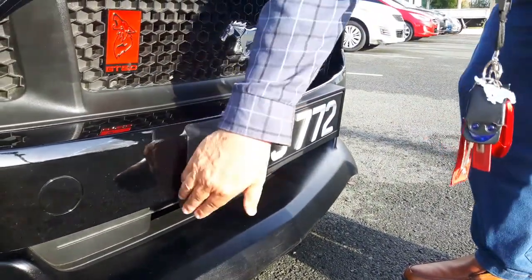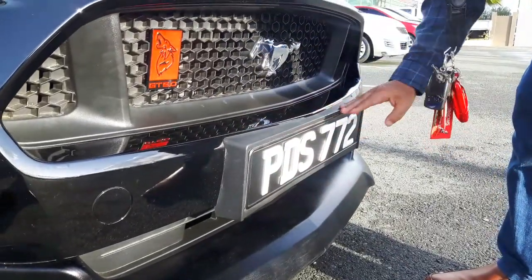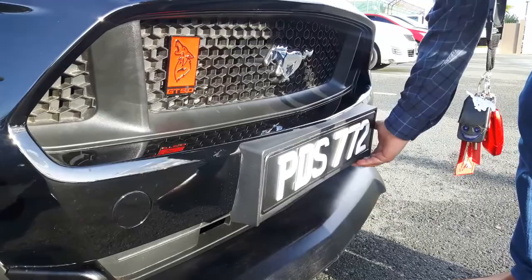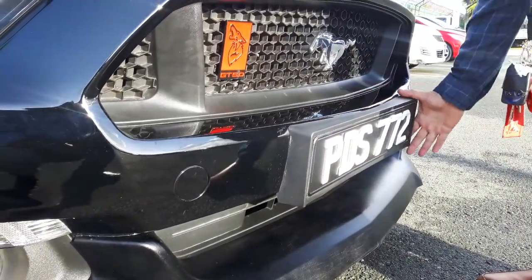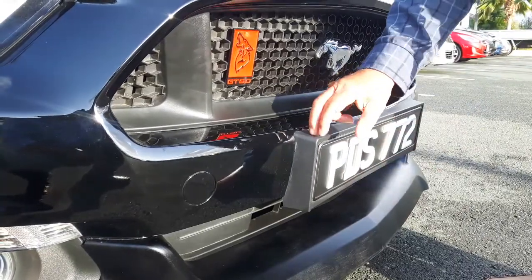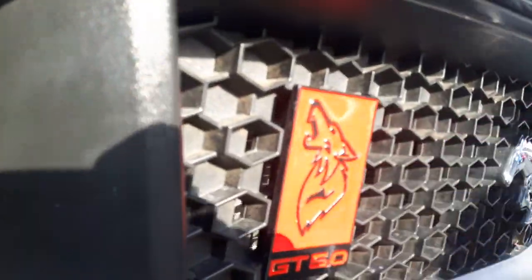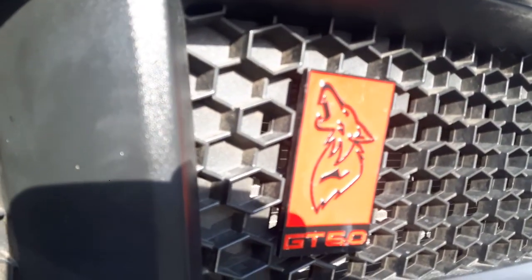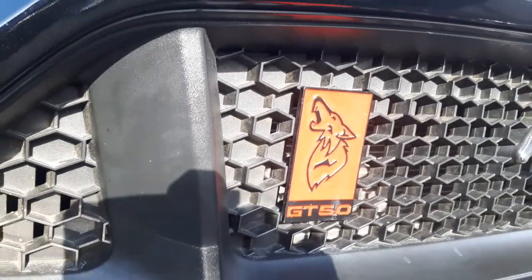So a friend of mine in the UK who has a Mustang, he bought his in the UK. He sent this down for me, and it fits. It is the actual plinth for the Euro Mustang. So I bought that. And I love this, that's the 5 liter Coyote engine. So all of this copies the Ford.